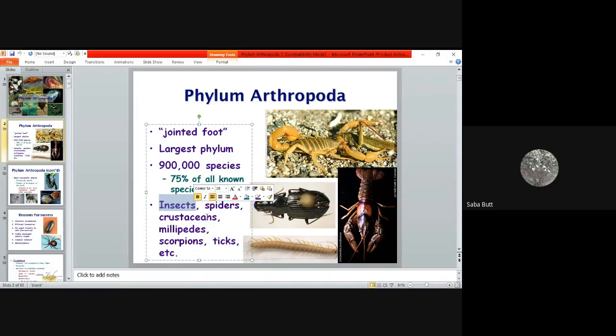Why is this so? We will talk about a few very important points, their specific characteristics, which make them such a successful group of animals on Earth. So we'll talk about them later. But see which others are included. Spiders. Spiders are also part of this group. Crustaceans, millipedes, scorpions, ticks, mites, etc. The butterflies, honeybees, insects. It's a very big group.